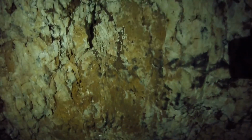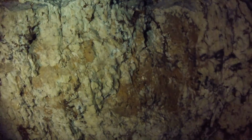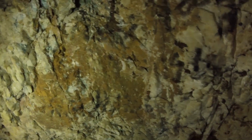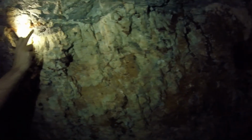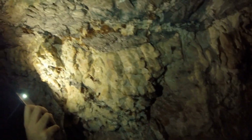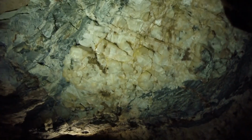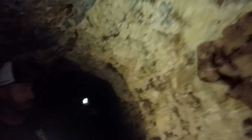Look at this. Almost turned, it turns yellow colored right there. Not gold-like, but still. Yeah, it's more yellow than the stuff I saw in the front. All this silver too. Is that silver? It could be. You can see how far we've come.